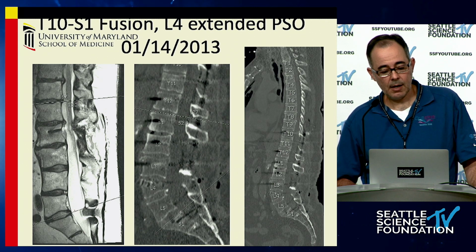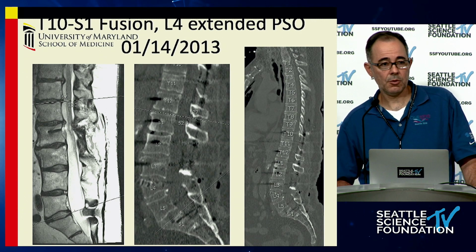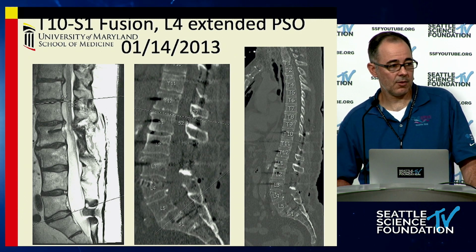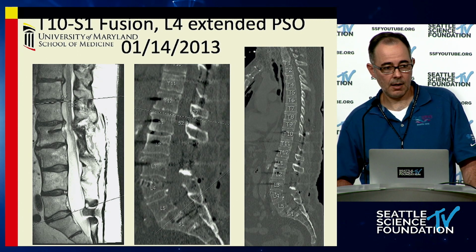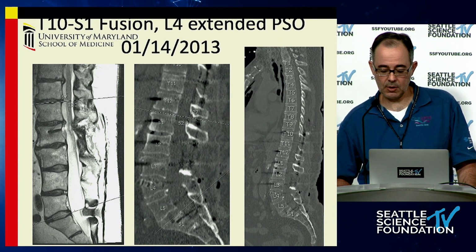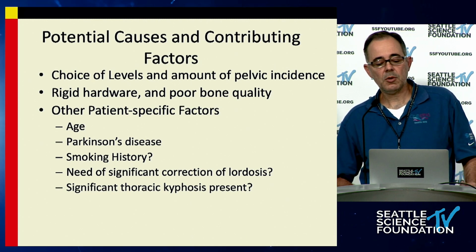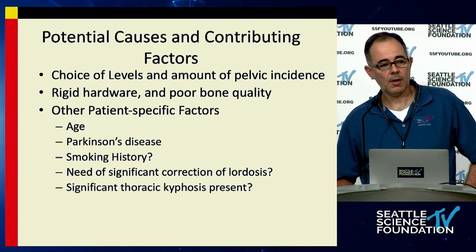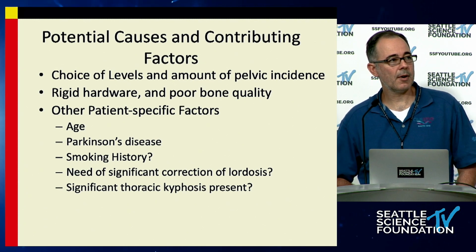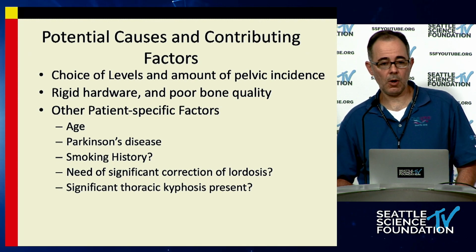When there is indeed an overcorrection, sometimes I go back and do an osteotomy to undo the overcorrection and introduce kyphosis into the area of excessive lordosis. And that I've found has arrested the continuous PJKs in certain circumstances. So potential causes and contributing factors, it is all patient-specific, but various factors often revolve around the fact that patients have poor bone quality.